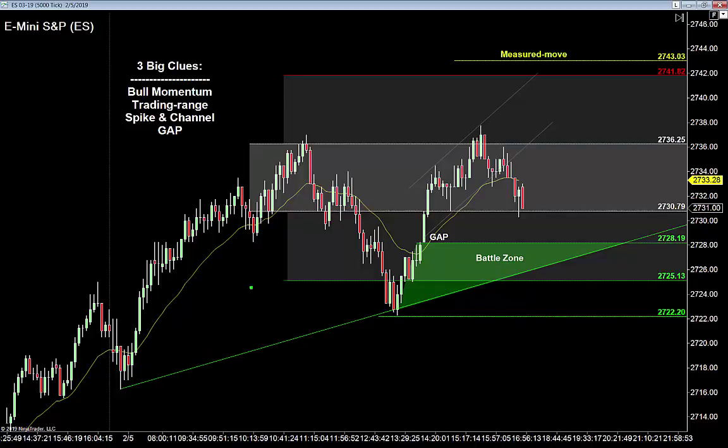And then what else do we have here? The third clue is that spike in channel. Now, there's a spike in channel hidden inside here. You really have to look closely, but there's your spike in channel.